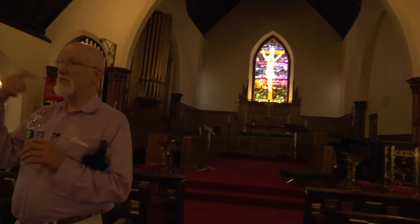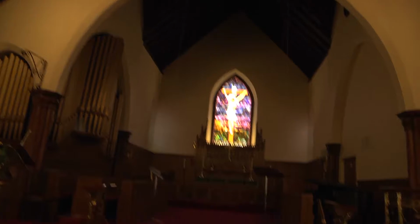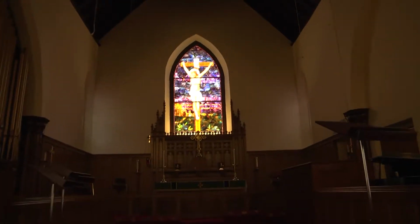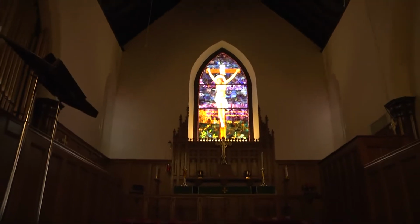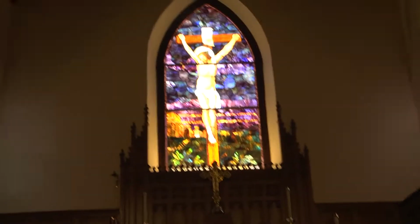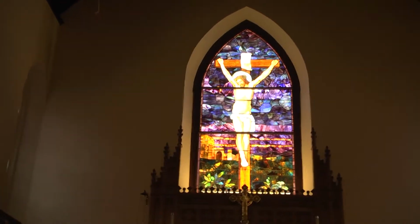So now before we go to the other part of the building, are there any questions? The design that they've chosen seems to be all Christ-centered, right? We're looking at maybe Old Testament, New Testament.